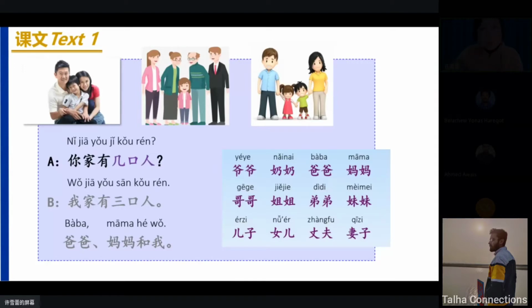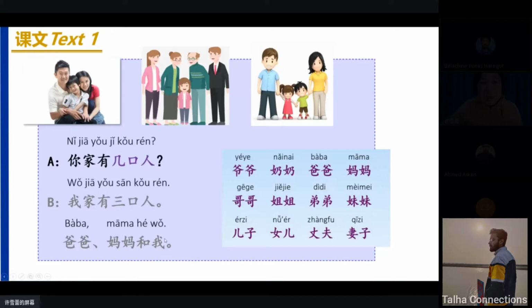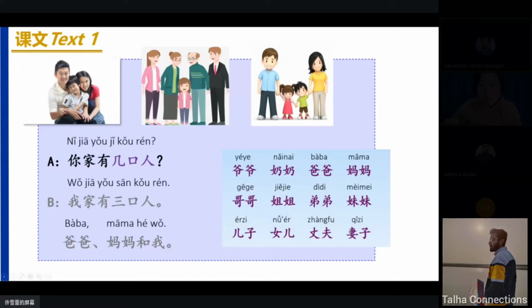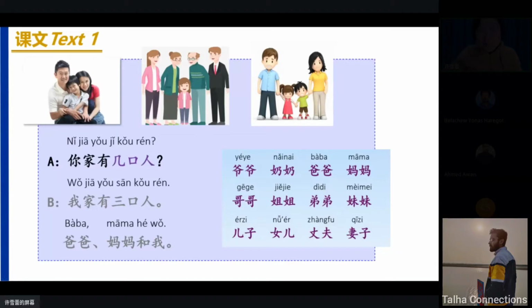Now, you can also try typing Chinese in our chatting room. Here's one of you did it. 我家有5口人，他们是爷爷、爸爸、妈妈、弟弟。 There are only 4 people, maybe one more, right? 和我, and me. Look on the screen, you see that 和 means and. 和我, and me. 爷爷、奶奶、爸爸、妈妈和我。 Okay. Now let's turn to the next picture.